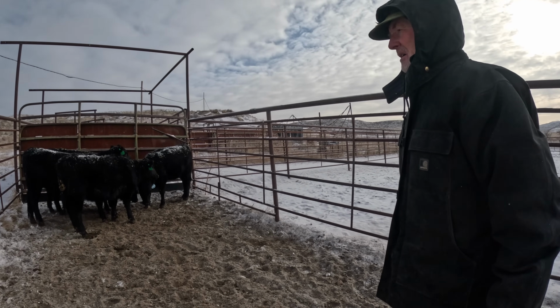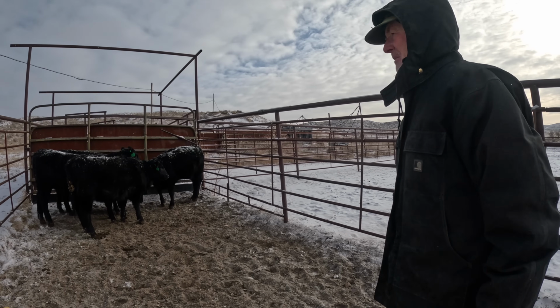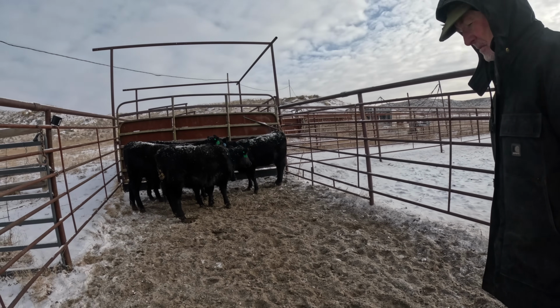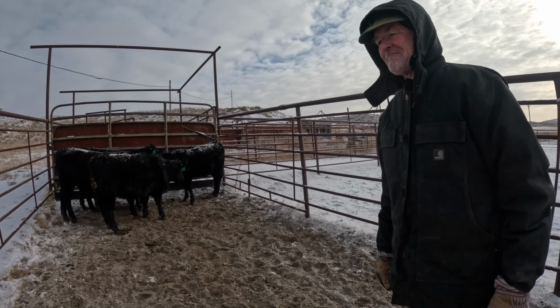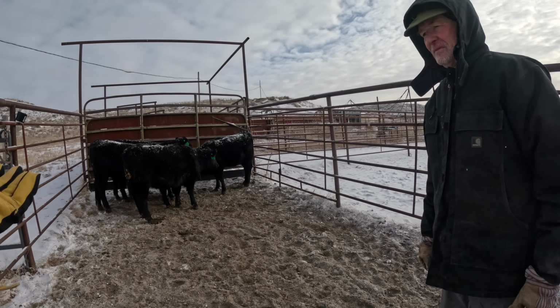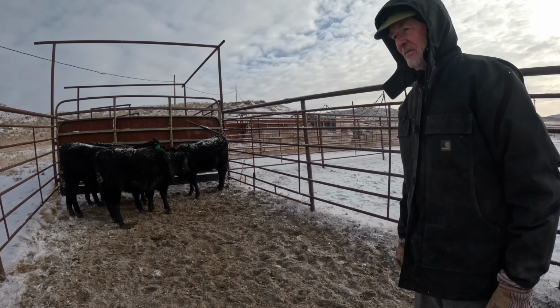So structurally sound cattle travel better. A bull is going to be able to cover more country, to cover more cows, breed more cows, and utilize forage more efficiently. So ultimately, these cattle are making you more money.